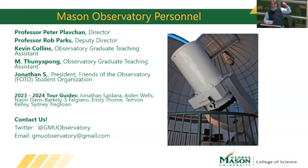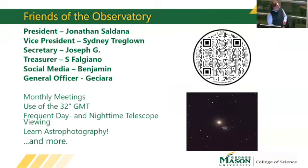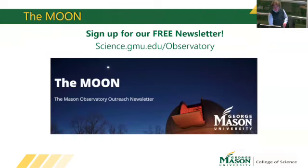Anyway, so we also have Nasir, another one of our tour guides, and Aiden, who is on the roof, who you see when you go up the roof, is also another one of our tour guides. If you're interested in becoming a member of Friends of the Observatory, here is a QR code that you can scan.